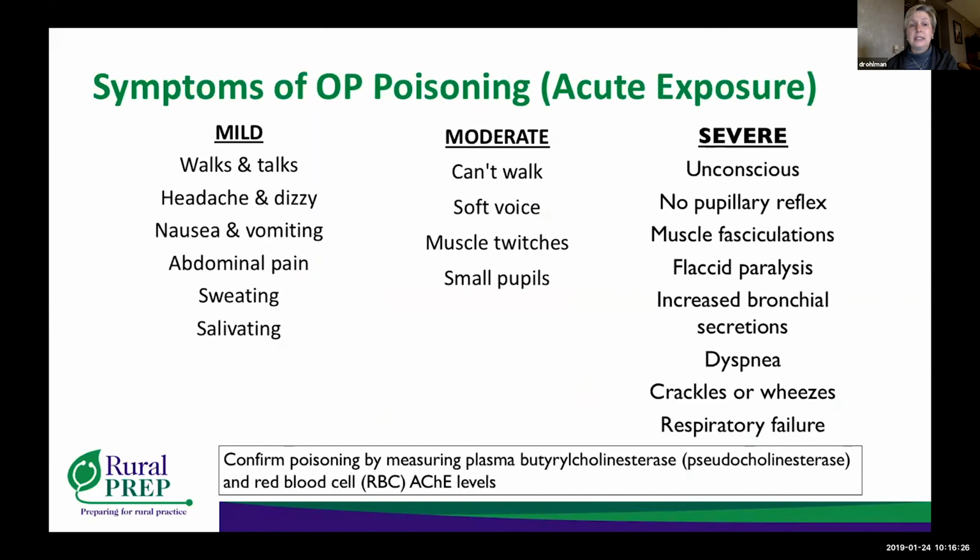So the symptoms of pesticide exposure depend on your level of exposure. If you have mild symptoms, probably you're still walking and talking. You may have a headache or dizziness, have an upset stomach. You may start sweating or salivating, again, because of your nerve transmissions there. As your exposure increases, you're going to start to see more severe symptoms. You may not be able to walk. You may speak in a soft voice. You might start having muscle twitches, or your pupils will be smaller. And at very high levels of exposure, you can be unconscious and have a whole bunch of other symptoms, and ultimately you could die depending on how high your exposure is.